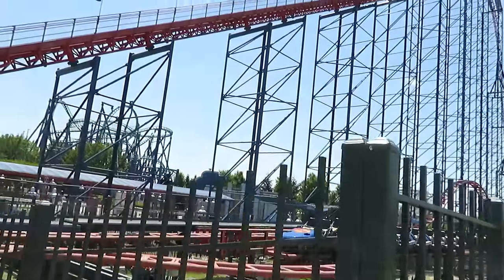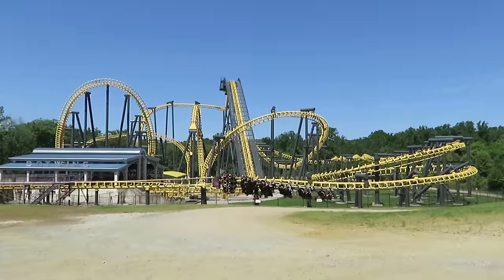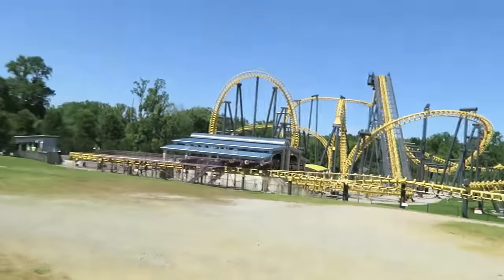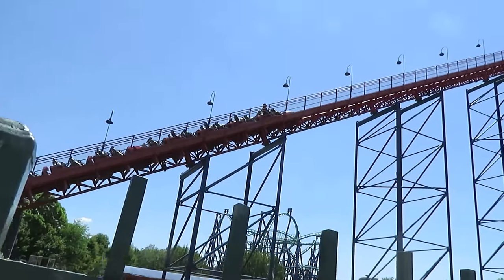And it's just amazing. They really calibrated it well, and I can't wait to keep on riding it because there's no line. I just don't know how to describe it to you guys. You just have to do it. It's amazing. It is really something. I'll have to get back in line. Wow. That was just amazing. It's going up again.